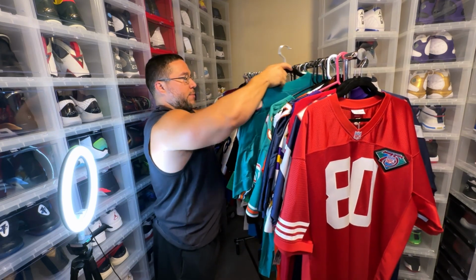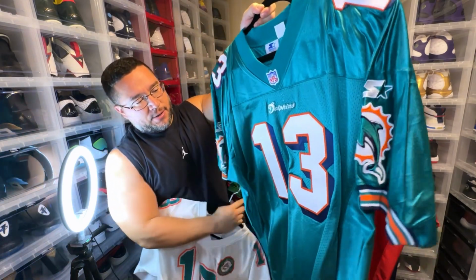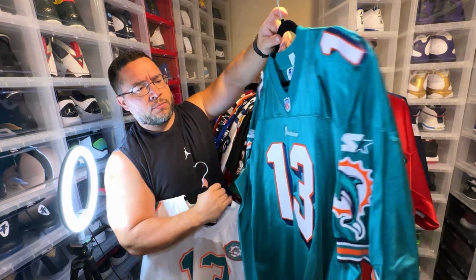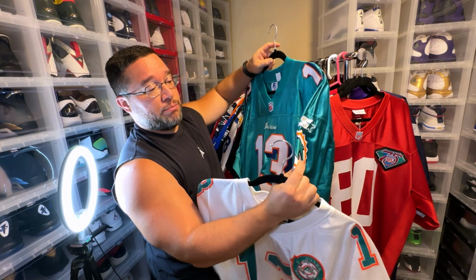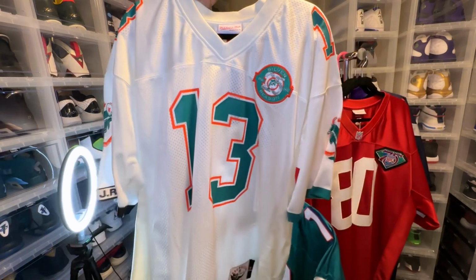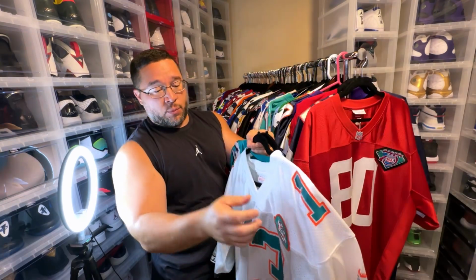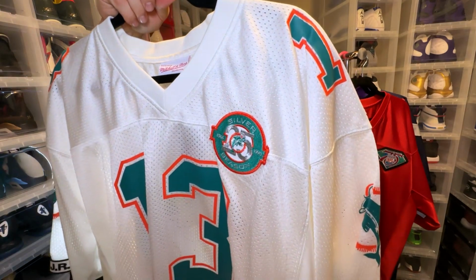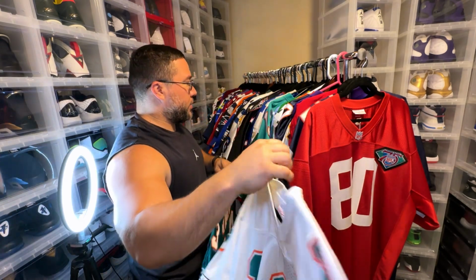And then we have a couple more Dan Marinos. So let me just throw this out here for you guys. We have the Starter Authentic. Very clean, again, with the drop shadow. Beautifully done, Dolphins across. I actually like this version. It's my favorite Miami Dolphins version. Yoke sleeves, a nice embroidered Dolphins Starter. And then we have another Mitchell & Ness, 1990. This one's with the black memorial band. Really nice jersey again, and what I like about this one is that patch. It's beautiful. Definitely a nice patch, all heat pressed on, like I said earlier. Clean jersey, man.